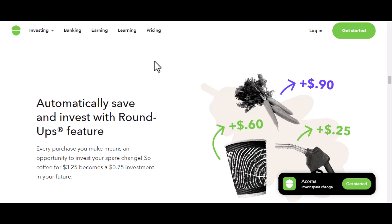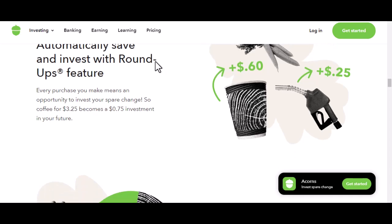Now, let's talk about money. You'll need a bank account linked to Acorns. This is how you fund your investments. It's like setting up a direct deposit for your future self. And while you don't need a minimum balance to start, remember, the more you invest, the more you can potentially earn.